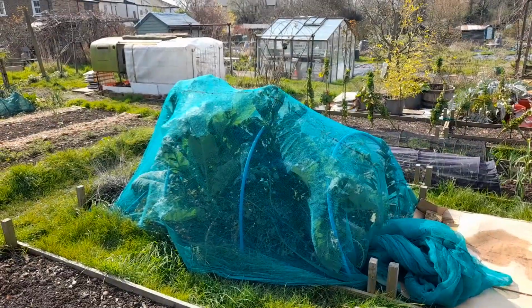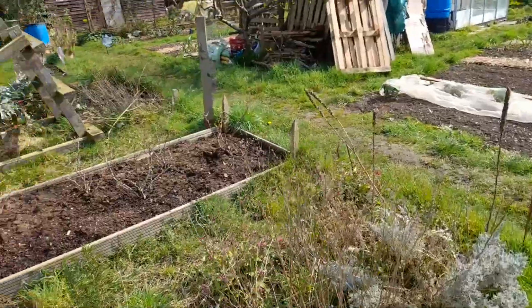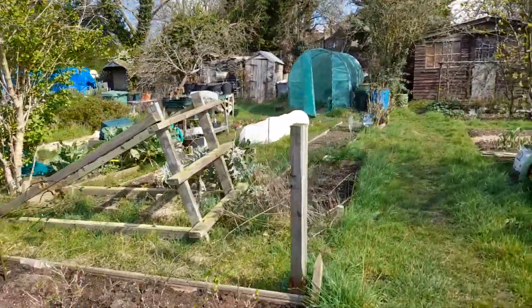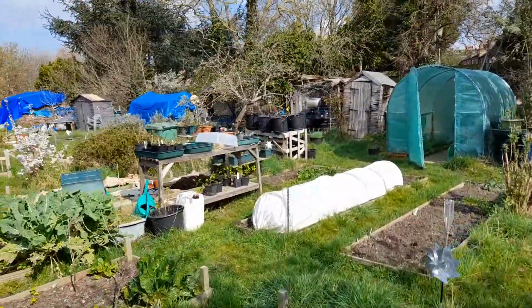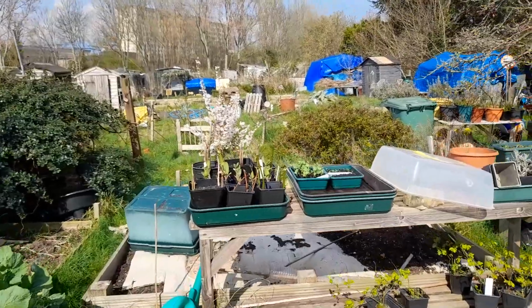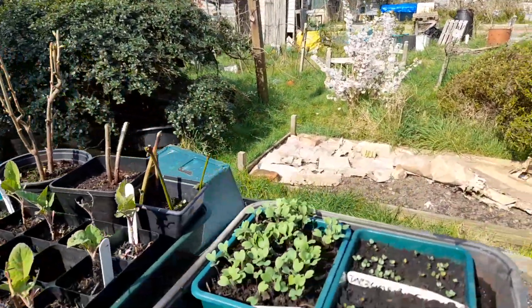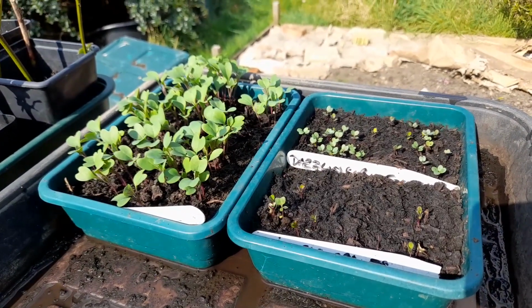And talking about seeds, let's have a look at the seeds that I sowed a few weeks ago. Quite a lot of work to do. I'm trying not to get into, where do I go? I go over here. I'm not casting a shadow.